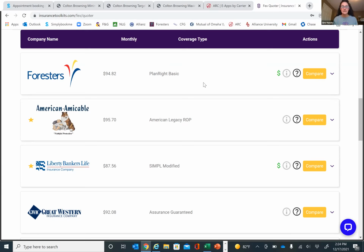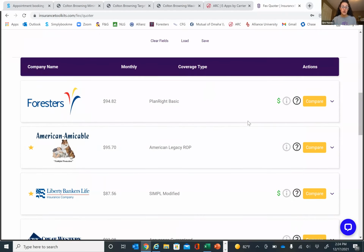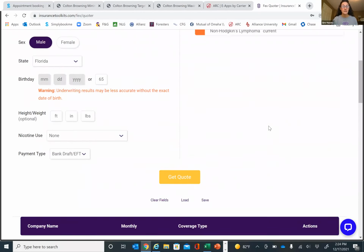Get the medications and put them in, because if you don't, you might be getting something that is not as good as what the client could actually qualify for. So that just shows you a good example of why you don't want to just put in there that they have cancer. You want to put in the medications that they're taking.